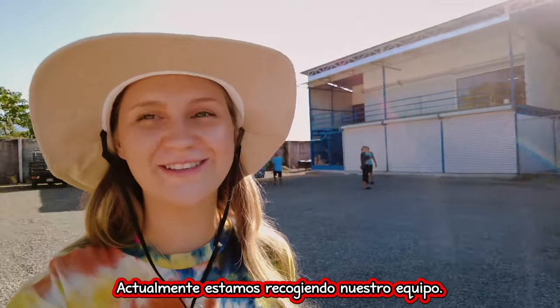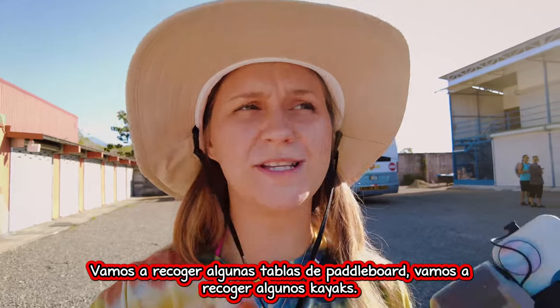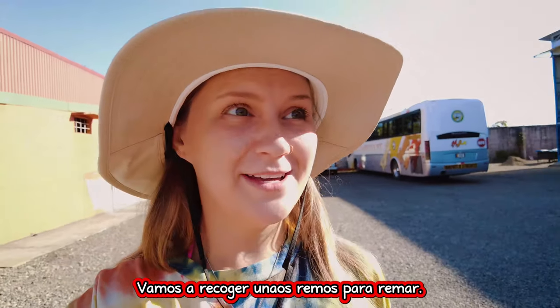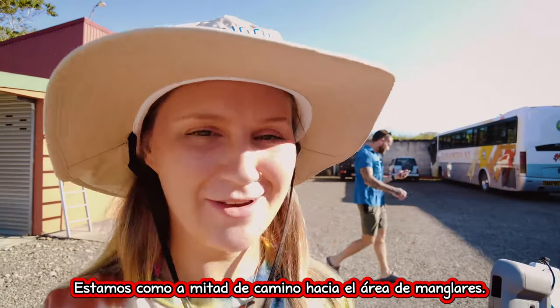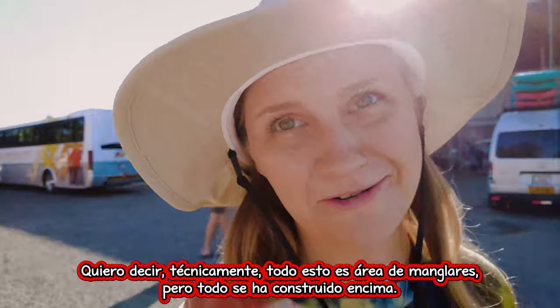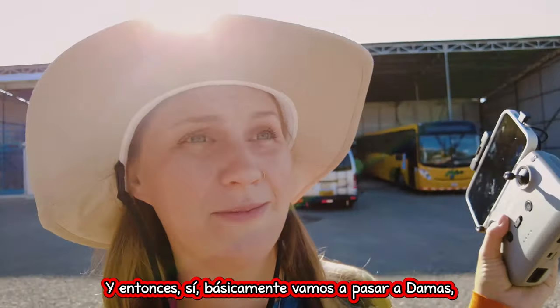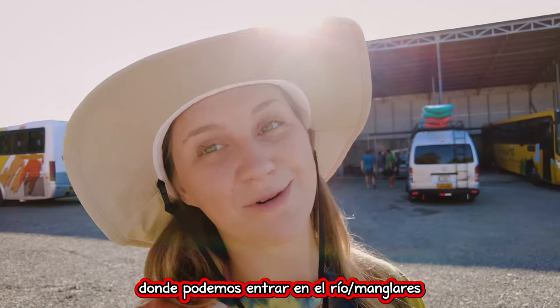Alright guys, we are currently picking up our equipment. We're gonna get some paddle boards, some kayaks, and paddles to paddle along. We're kind of halfway to the mangrove area. I mean, technically this is all mangrove area, but it's all been constructed on top of. So we're gonna go over to Damas where we can enter the river slash mangroves.